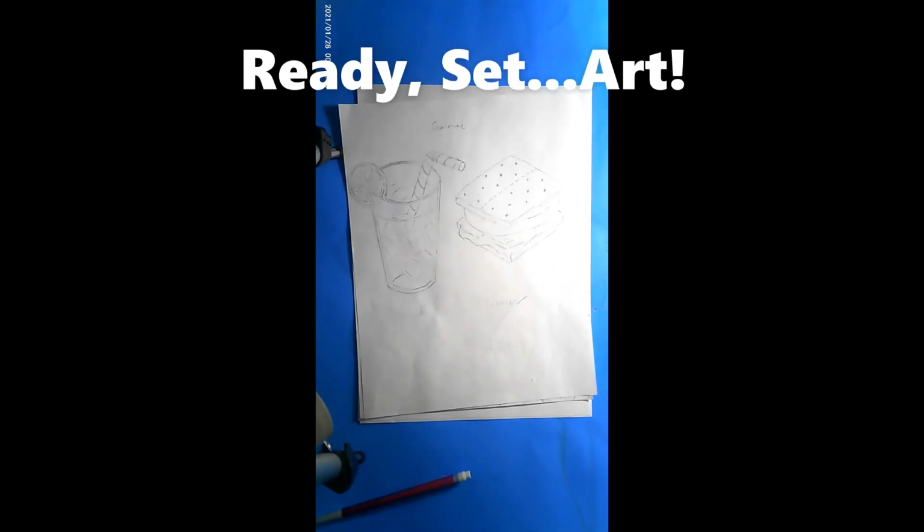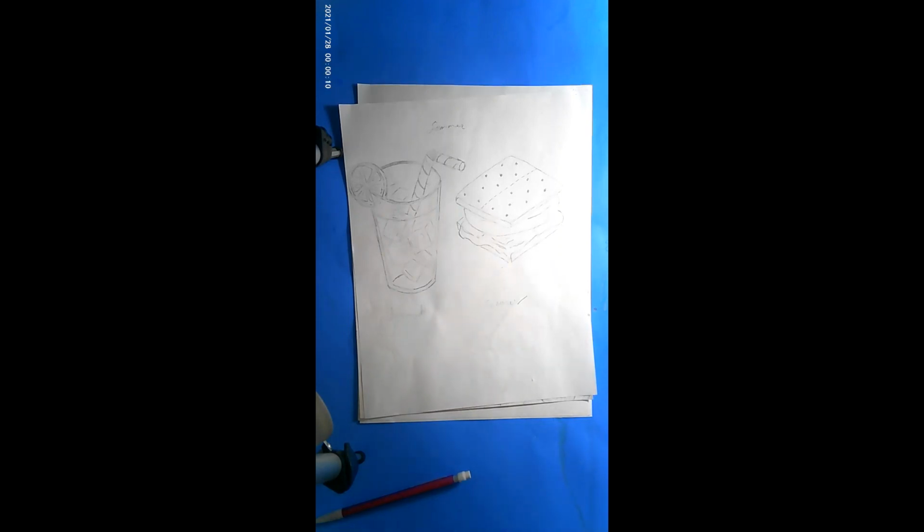Ready, set, art. So, we're getting ready for our final exam. The final exam is to design and create a magazine cover that represents what you want to do this summer. So, for the sketchbook assignment to get you ready for this magazine cover, I picked kind of the stereotypical things that do represent summer, right?